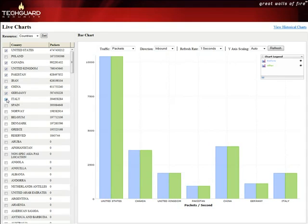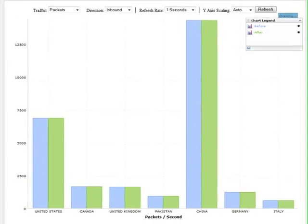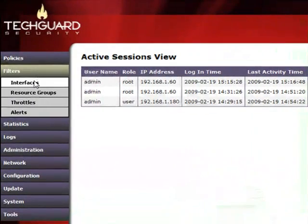We have now started our attack simulator using China as our example country. Notice how the traffic coming in from China has spiked. As a result, China is using up all of our network's bandwidth, making it difficult for other countries to successfully access our network. The PoliWall can easily block this unwanted traffic.